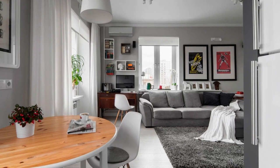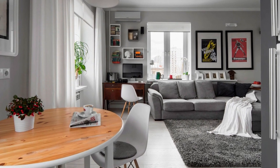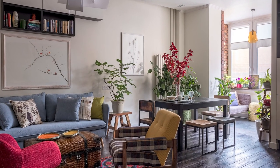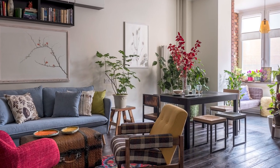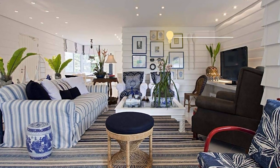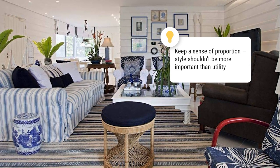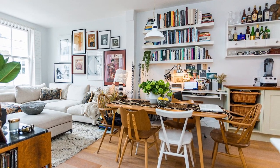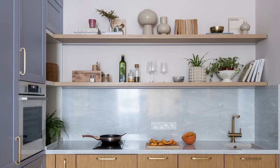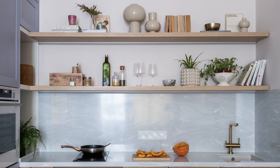A picture on the wall standing out from the overall style, bits and kits left out on the table as if by chance, inharmonious tableware, all this stuff makes a house really cozy. Keep a sense of proportion. Style shouldn't be more important than utility, and vice versa. A cluttered room with every free shelf being stuffed with figurines and bright vases looks just as uncomfortable as a half-empty one.